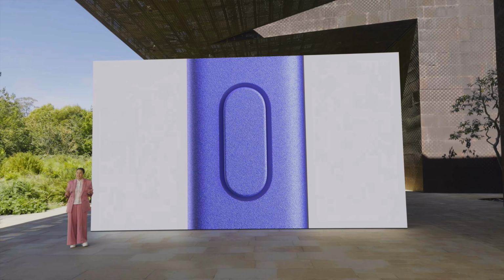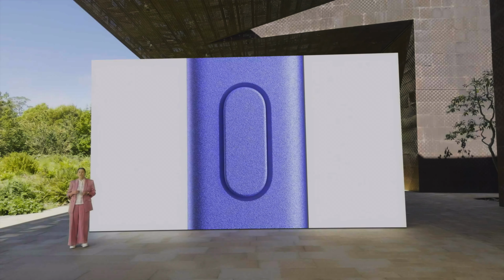Now, in order to not make this a total clone of last year's phone, Apple did add 2 new additions to the iPhone 16, starting with the action button. Now, this isn't new because it was introduced with last year's iPhone 15 Pro lineup.